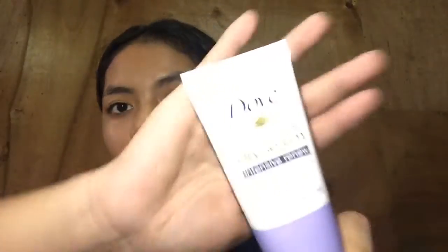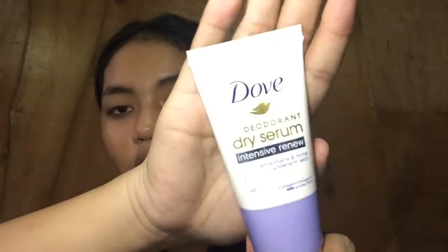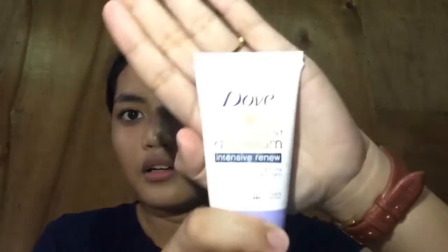I'm gonna try using the Dove Deodorant Dry Serum as my primer because I watched Tony Sia's review about this. Kay sino pa ba yung nakita ko ng review nito, and I was shocked about the result. Yes, si Kath Melendez, guys, I watched ang kinis-kinis ng mukha nila, pero hindi ako maasa kung kikinis ako nito because my face is already a mess. My face, ang daming pores. So, without further ado, let's just get started.